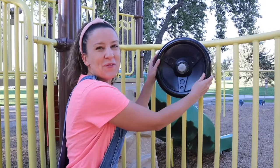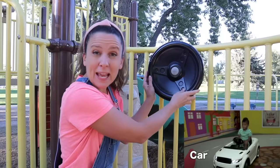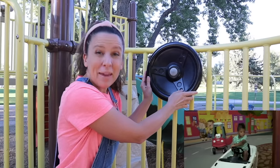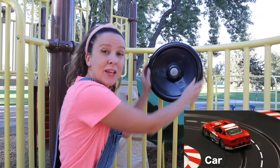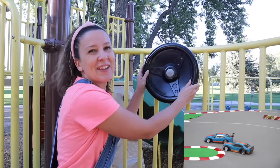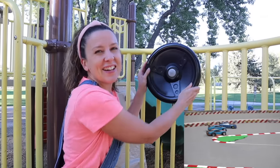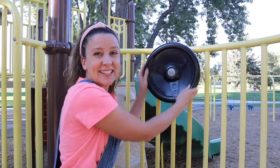Let's pretend to drive. Vroom, vroom! Beep, beep! Say beep, beep! Beep, beep! Vroom, vroom, vroom! Can you say vroom, vroom? This is the way we drive the car, drive the car, drive the car. This is the way we drive the car every single day.